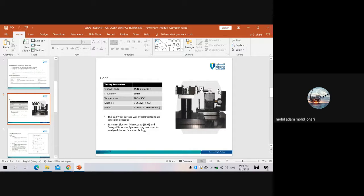The machine that has been used is DUCOM TR 282. This is the tribometer. This one is used to evaluate friction and wear characteristics of material under reciprocating sliding motion. So the testing loads would be 15 Newton, 25 Newton, and also 35 Newton. The frequency would be 10 Hertz, and the temperature is maintained at 28 to 30 degrees C. And then the period would be 1 hour with 3 times repeatability.